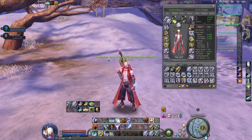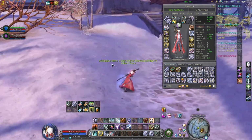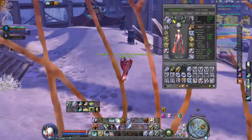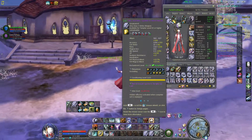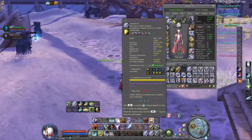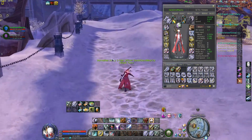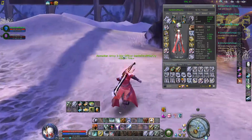For those Templars who are being bashed, because I got bashed in Harmony, people were laughing at me that I was using a 65 purified weapon for PvP, but overall it's not really that bad of a weapon. It's actually still a pretty good weapon.